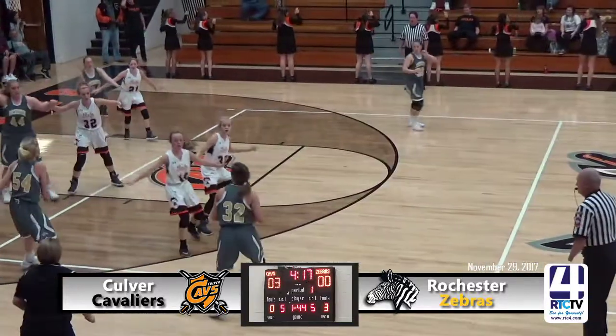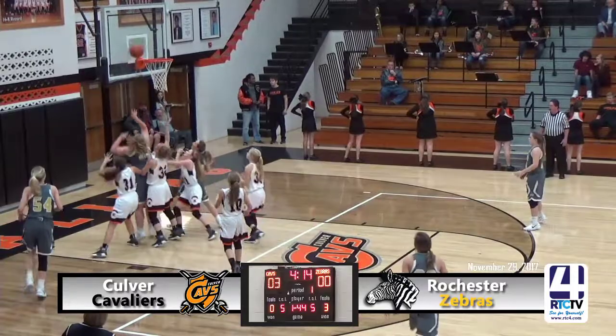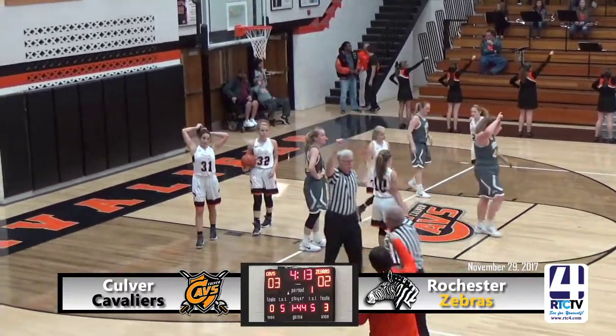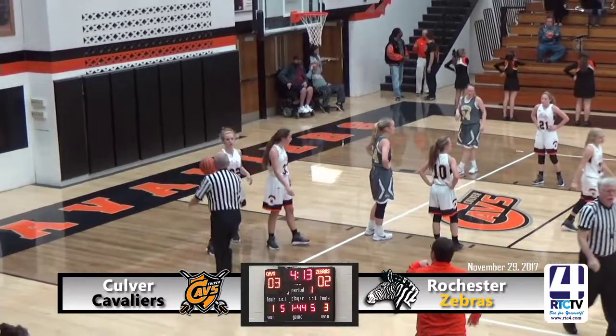Dahlquist almost has her pass stolen. Ruff has it down low to Musselman. Kennedy rises up, puts it in for two, and fouled. So she'll go to the line for one to try to tie this one at three with 4:13 to play in the first quarter.